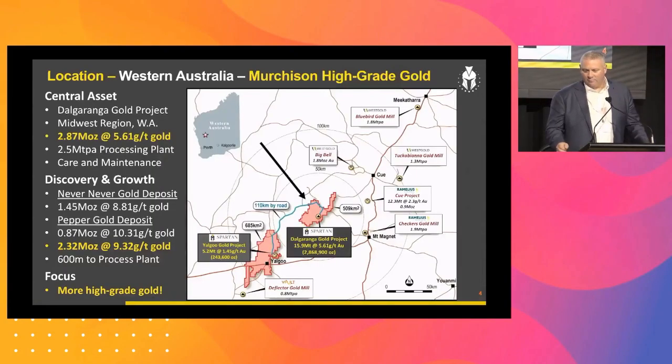Our location, Western Australia, probably the best jurisdiction in the world to find high-grade gold and also to mine high-grade gold. As I said, almost 2.9 million ounces at 5.6 in front of a plant. We're surrounded by roads, you can see the infrastructure there. We're actually surrounded by some of the highest grade and best performing gold stocks on the ASX. So Ramelius is sitting about 65 kilometres away to our east, and then you've got Westgold just to the north, and Silver Lake, or Vault as it's now called, just to the south of us as well.